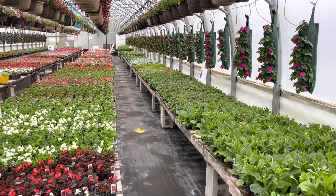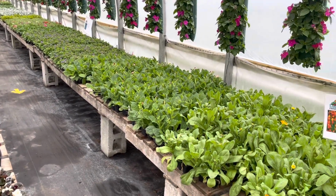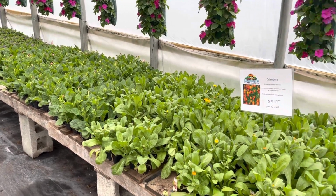So today I'm standing here in greenhouse number 3 at our Brookfield Road location, and I'm going to show you some great filler options that are not only great because they're good to fill in spaces, but a lot of these here in this greenhouse are sold in 6-packs as well. So let's take a closer look. Okay, so this is early June. So right now things are just starting to bloom, which is just what you want to see because we don't want it to be too mature for when we go into our gardens or our containers.